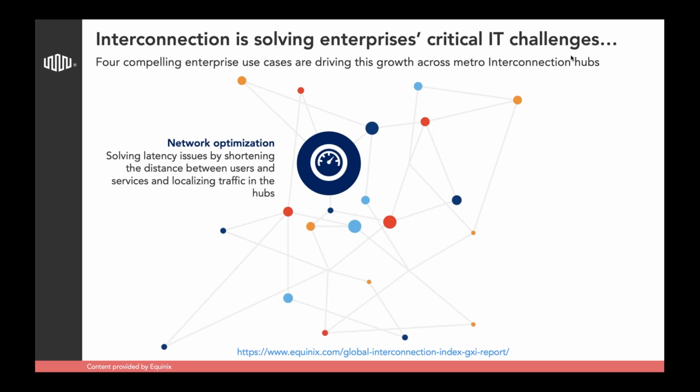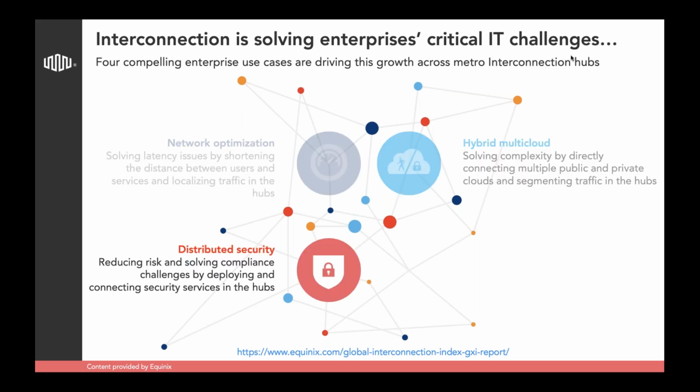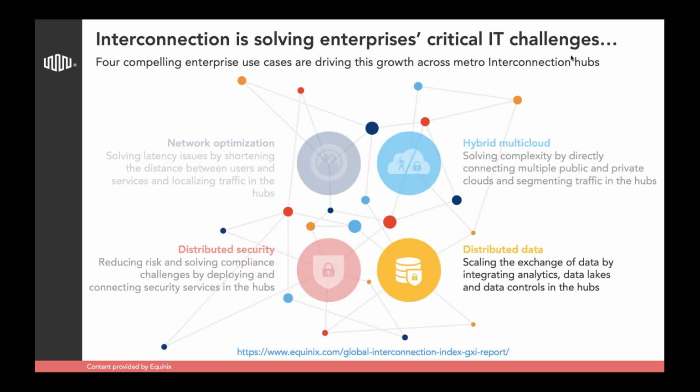Sorry, guys. So our role as Equinix is really we build, run, and operate these highly interconnected data centers in the right places with the right ecosystem that you can take advantage of. What we do on a daily basis is have conversations with IT decision makers and business decision makers about how to modernize their current architecture. And these 4 use cases are the most common we see around optimizing the network, connecting to hybrid cloud and building hybrid multi-cloud architectures, using that architecture at the edge to distribute security and distribute data.